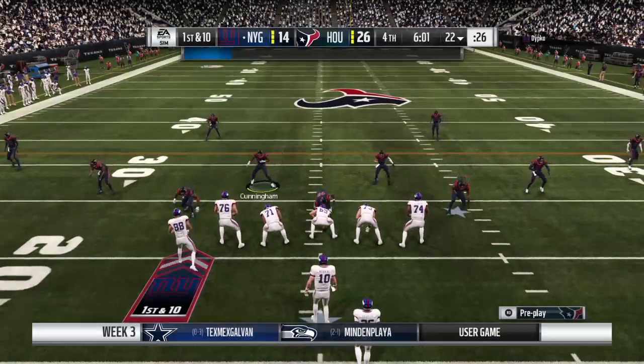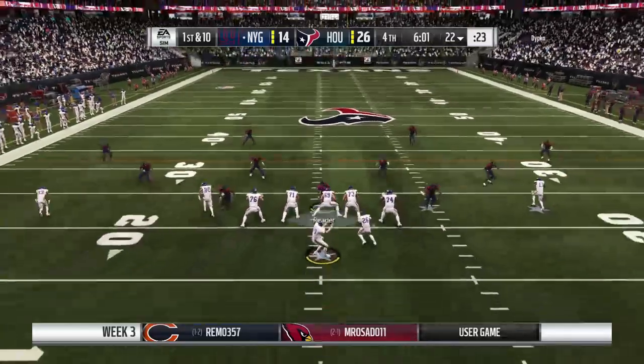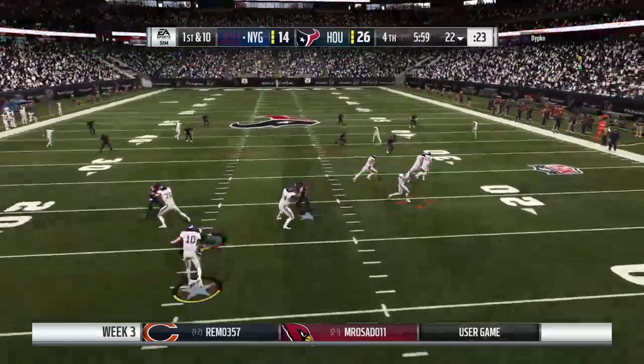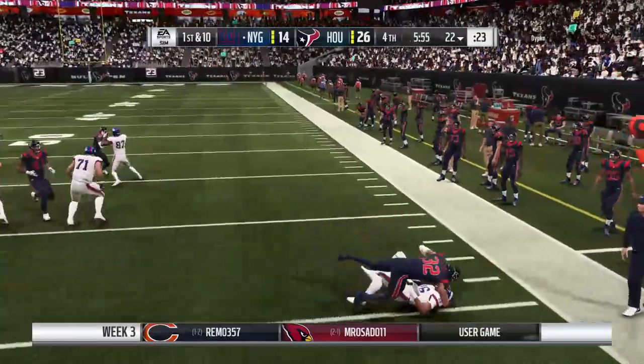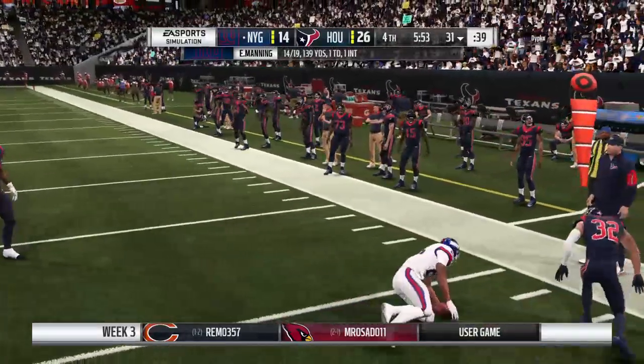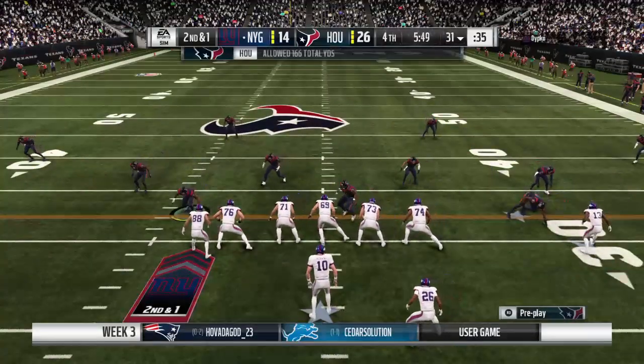Manning and the Giants come up now 1st and 10 at their own 22. Manning now on 1st down. Now they go screen. It's complete. And they'll take him down at the 31-yard line. A good 1st down call as the screen play gets him 9.